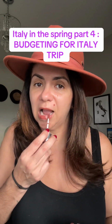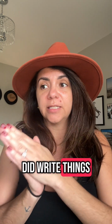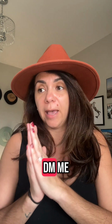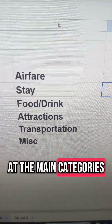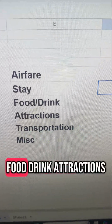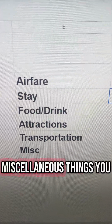Let's do this. Now, I wish I had an expo board so I could write things out, but what I did was write things out in an Excel file, and I could share this with you if you DM me. Budgeting for Italy starts with looking at the main categories. We have airfare, stay, food and drink, attractions, transportation, and then we also have some miscellaneous things.